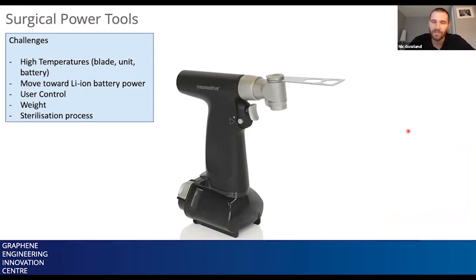So when you do a hip replacement, you're cutting that femur with a very powerful saw. You're reaming out the acetabulum with, essentially, imagine a spherical cheese grater that spins around at very high rates. These are very high performance tools used by surgeons. But again, as with any product, there are challenges, and it's these challenges that present opportunities.